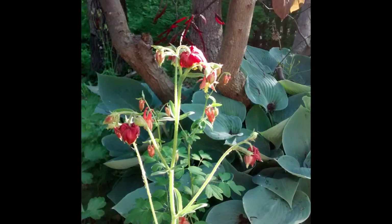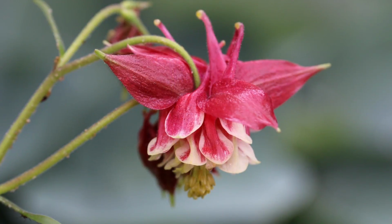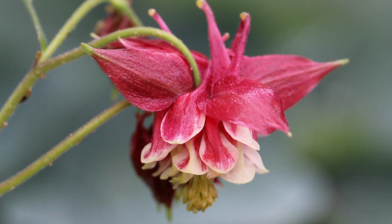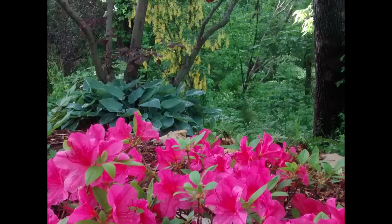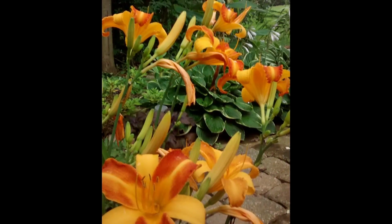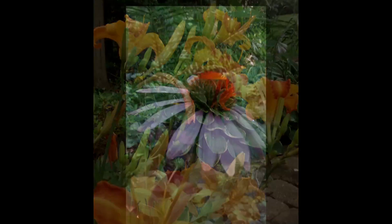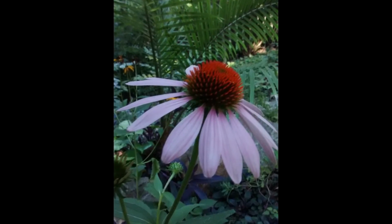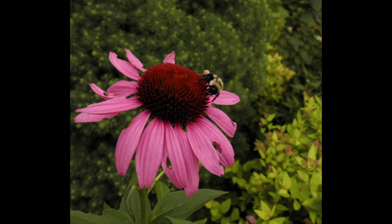And the columbine comes up with its own showy flowers. And I've spread that throughout the yard. The azaleas and the hostas are lush and beautiful. The daylilies are looking for the sun. And of course, the coneflowers, which are everywhere. They're just so easy to grow and keep spreading. And I like them because they flower a long time in the summer.